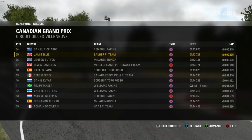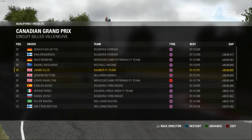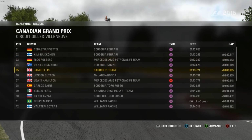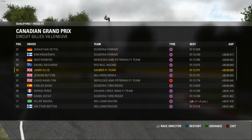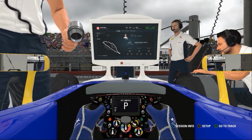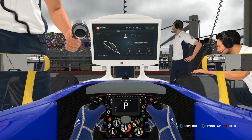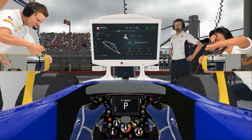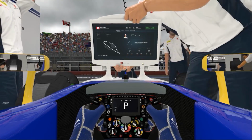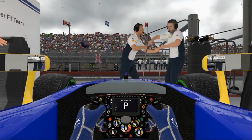That being said, Jenson Button's right up there with a 13.7. And Toro Rosso of Carlos Sainz not far behind. So it's not out of the question we could maybe get a low 13 normally. So we'll go through to Q2 and see what we can do anyway. Oh no. It's a little bit wet. Good, right. I've got a feeling it's Canada, so it's probably gonna rain harder and harder as we go. So we really want to be out on track as soon as possible and getting those laps in.